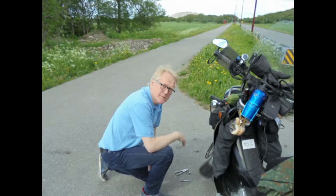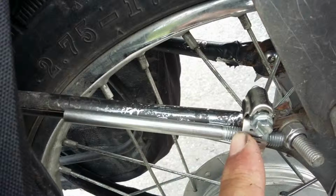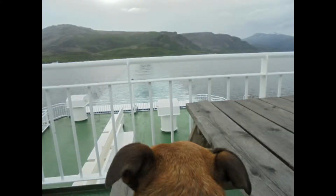And thank goodness this guy came along and did a shuttle service with his car to get me spare parts so we could mend it. What a saviour, what a brilliant guy. So we bolted the whole bike back together again. Of course, endless ferry trips.